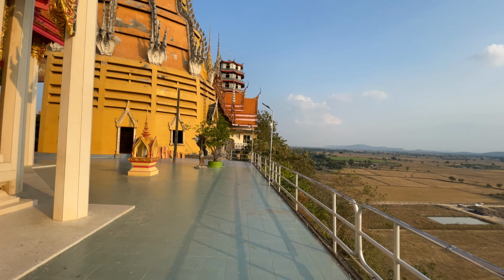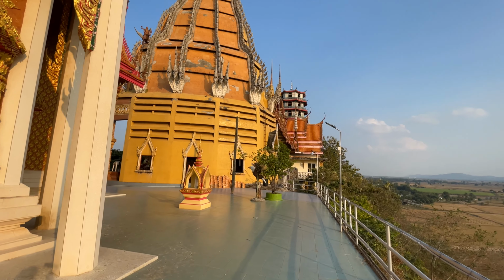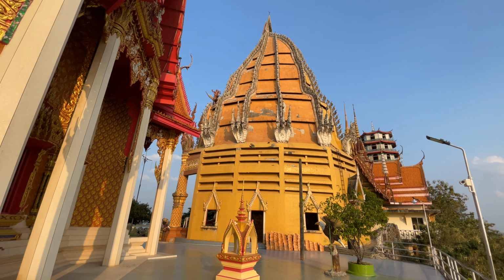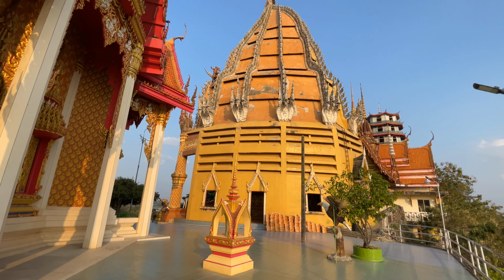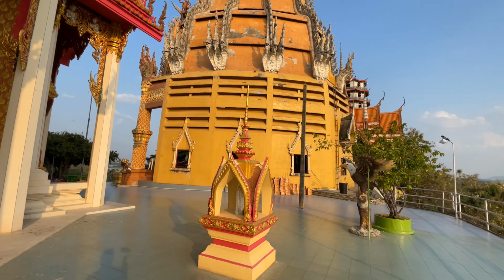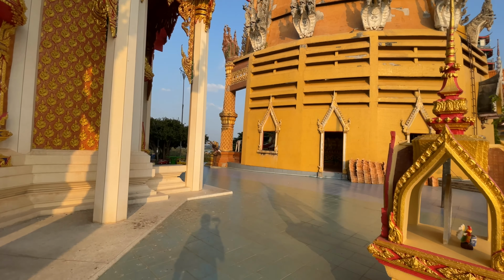And then the back side of the temple. So this is the back side of that big main Buddha. This looks like some of the ceiling tiles are coming off. Let's go in here and see what the monk is doing.